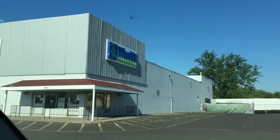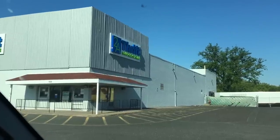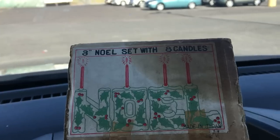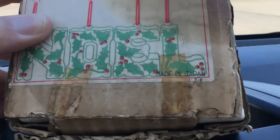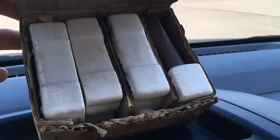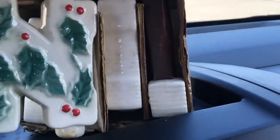Well, there it is, the lovely 2nd Avenue Thrift Store in beautiful Pennsauken, New Jersey, waiting for that to open up. And while I'm sitting here, I'll show you that I did find something else at the flea market. You've seen this set before, I think. Made in Japan. The wonderful Noel candles. And they're all tucked down in that box. They're in need of a good bath. Let's just take a peek at, there we go.